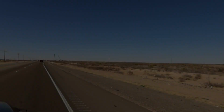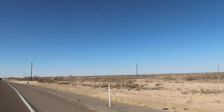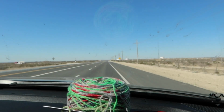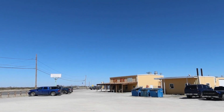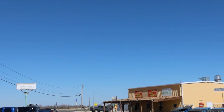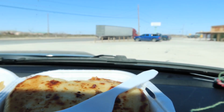Good morning. Getting on the road early here, going through Texas again. Lots of open space here in Texas. We did manage to find a lunch spot in Fort Stockton, Texas at a Guadalajara Mexican restaurant where we picked up gorditas to go, and they were quite delicious.